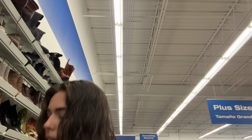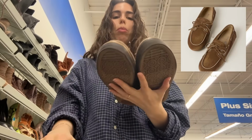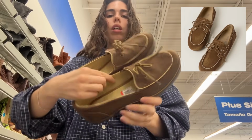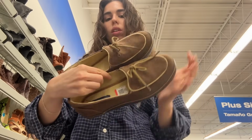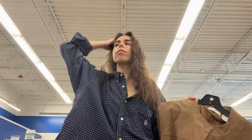Ooh. Okay, wait. Look at these. They're really giving Miu Miu boat shoe to me. But they're a wool material. Oh, not my size. So cute. I love little contrast trim. Too big though. So no luck finding little kitten heels in the shoes, but I'm back in the jackets.